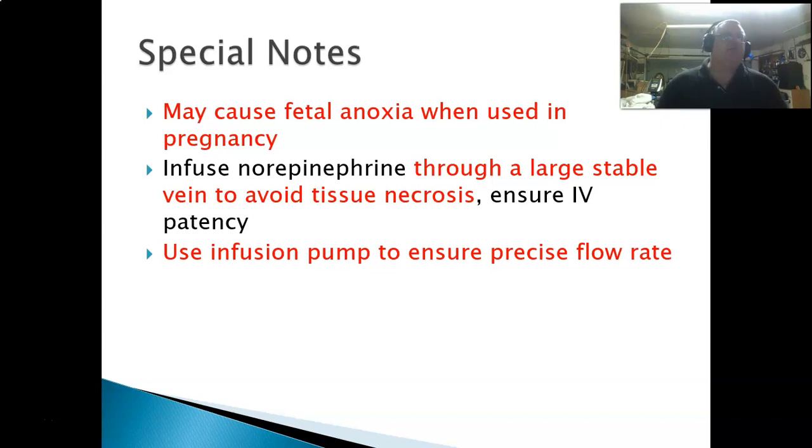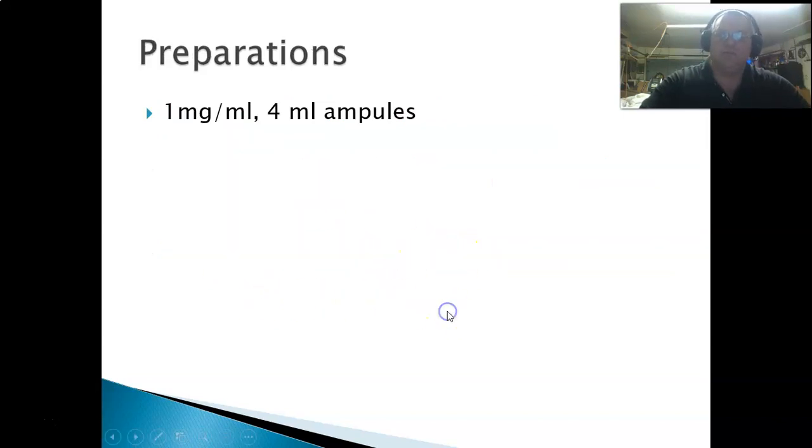It should be given through a stable vein, making sure that it is open. I would flow at least 500 cc's of fluid through it to make sure that I had a good patent line, okay? And ensure your IV is clear, flushed, and good. And then use an infusion pump. You need to make sure that you've got a precise flow on this. This is another one, like dobutamine, where you really do need it on a pump, okay? Truth be known, you really need this on a pump.